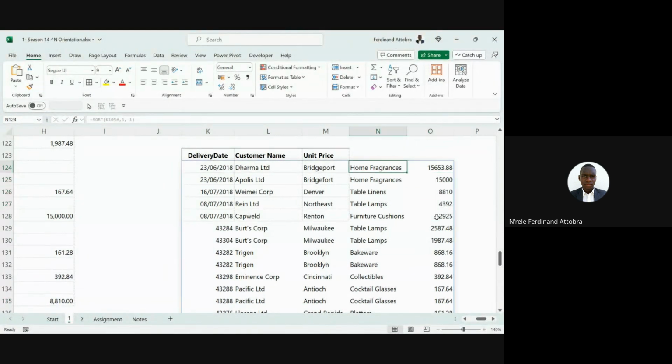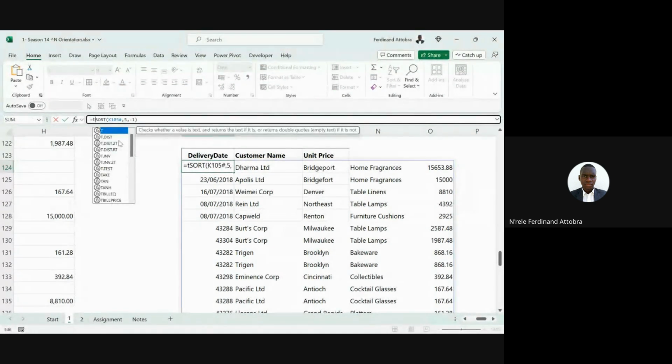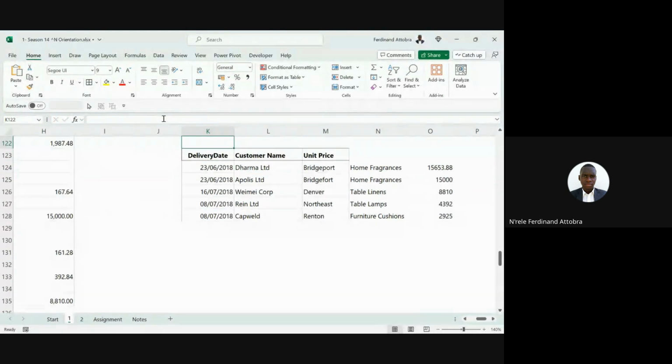All right, but here we want to take only the top 5. So here we need to cut it and just say, okay, we just need the top 5. There is another function called take. So we wrap it around this and we say top 5, and it gives us the top 5. All right, so here we have the top 5.